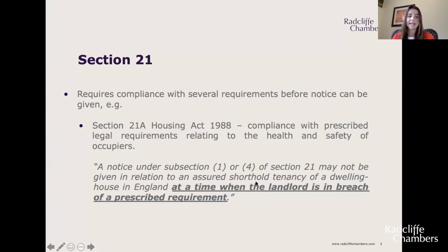So our starting point today is Section 21 of the Housing Act 1988, which concerned a landlord's ability to obtain possession of premises that are let on a short hold tenancy agreement on their termination. It's essentially the non-fault eviction procedure. However, before a landlord can give a Section 21 notice, he must have complied with several requirements. And one of those requirements is Section 21A of the Housing Act 1988. So Section 21A requires compliance with prescribed legal requirements relating to the health and safety of occupiers of dwelling houses.